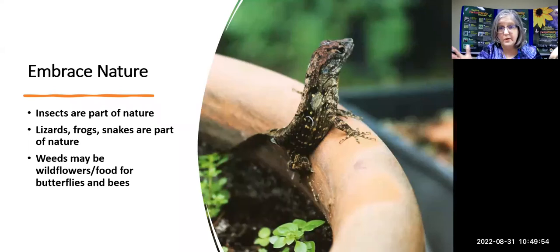And the same thing with weeds. There are many weeds out there that really are native wildflowers, and they are food for butterflies and bees, unless it's an invasive plant. So embrace everything, embrace all of it together.